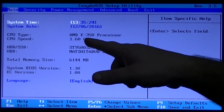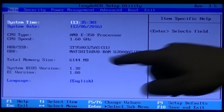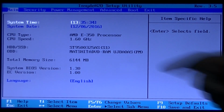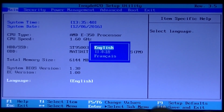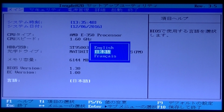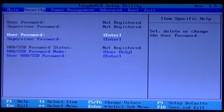So anyways, we have an AMD E350 clocked at 1.6 gigahertz, which seems a little low, but 6 gigs of RAM, a 500 gig hard drive from Seagate, a Matsushita DVD burner. Ooh. And we can change the language to English, Chinese, and French. Well, I have no idea about this one. Let me just pick it for shits and giggles. Oh boy. Oh, let's turn it back to English. I know French, but whatever.